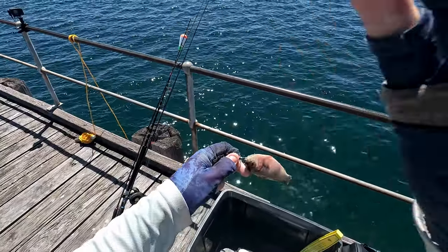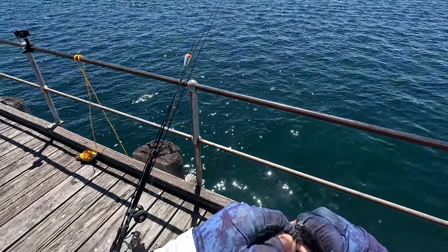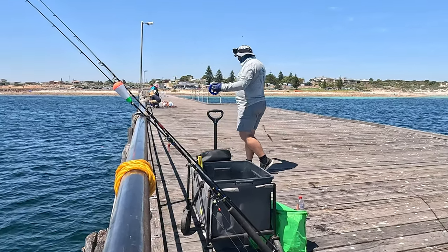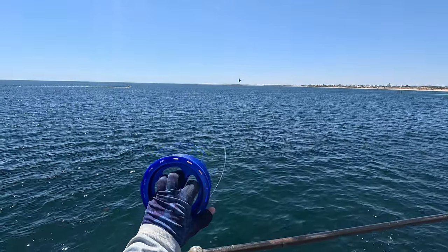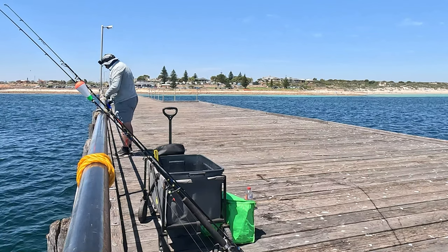So straight through underneath, through there, and clip that back on. And we're sort of fishing in that hole, so we want to sort of be a bit further out. There we go, wrap it around a couple of times.